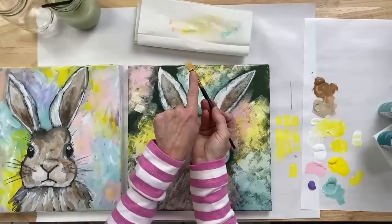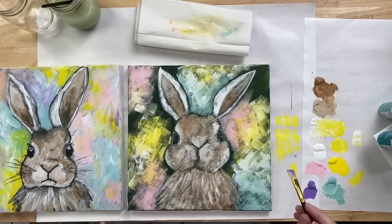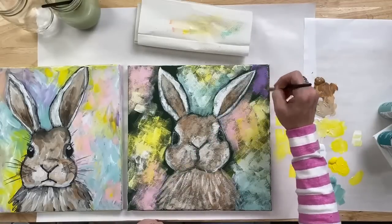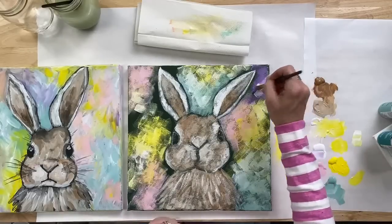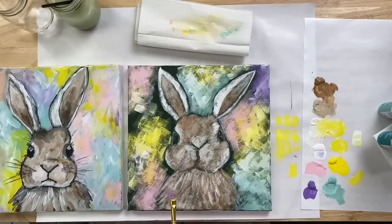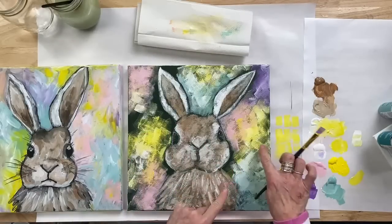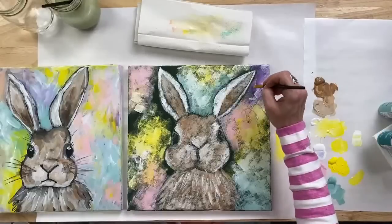Okay, same brush, no water. I'm gonna dip into that lavender. It's regular FolkArt lavender. I've got a green solid area up there. I'm gonna dip into the wicker white. Overlap the yellow. If you don't overlap, you guys are gonna get almost like a pastel camouflage. You really trust your creative side. Overlap those colors. I promise you will love it.